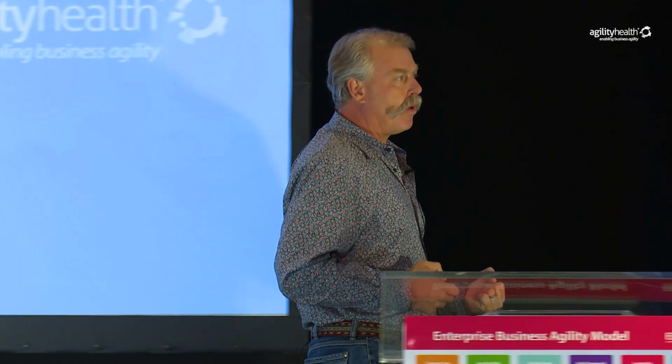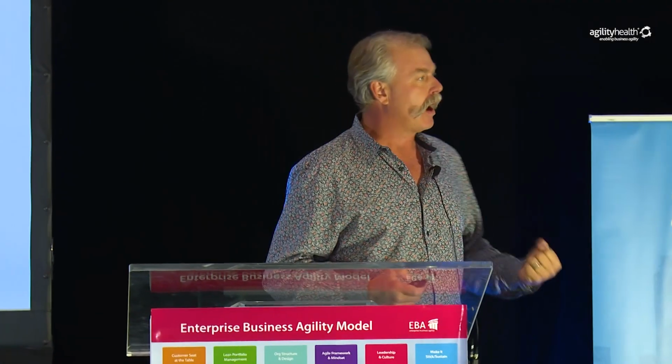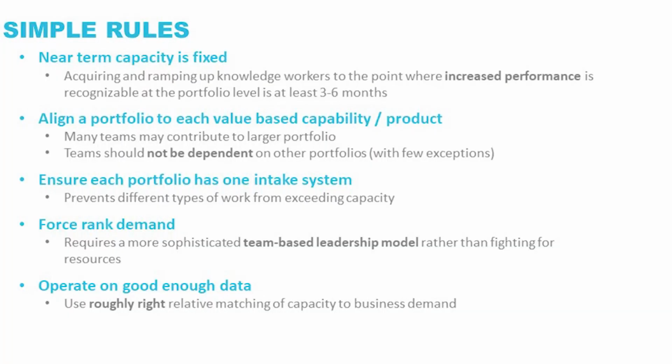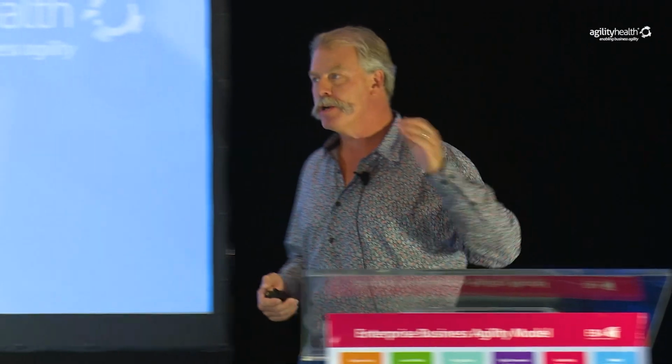Probably the most important one, and this goes straight to trying to drive down excess WIP, is that near-term capacity in your delivery organization is fixed. Let's disabuse everybody in the organization that we can hire, outsource, staff up, subcontract. Near term, we can't get effective capacity above what we have today. So let's just start with the premise that we've got to get WIP down to what we have today.